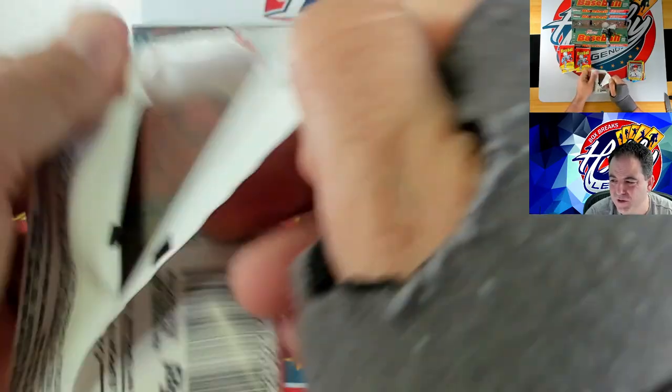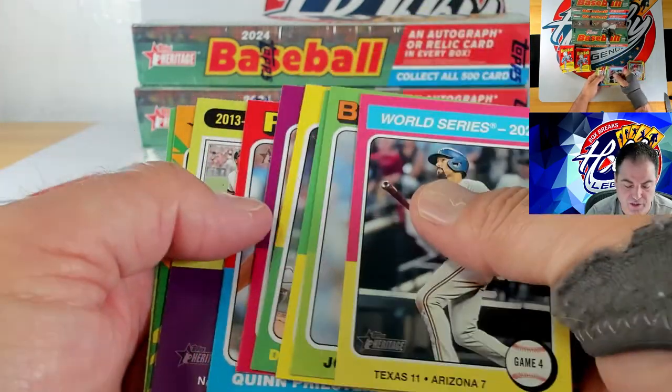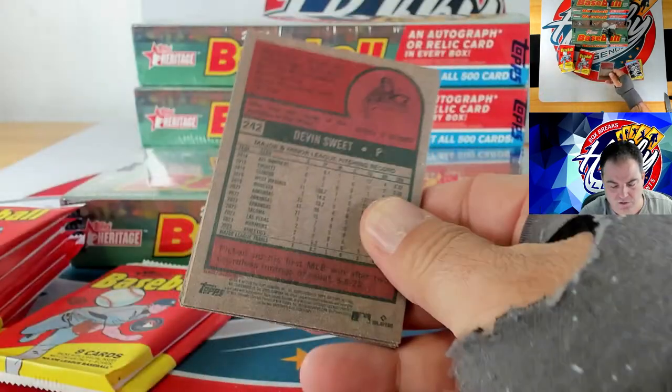We will get two of those in each box. We should get two of those in each box. There is no guarantees in card opening. Dun, dun, dun.